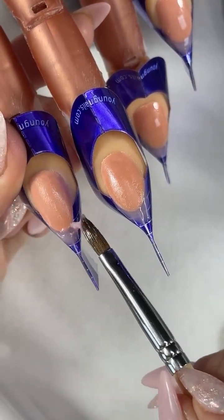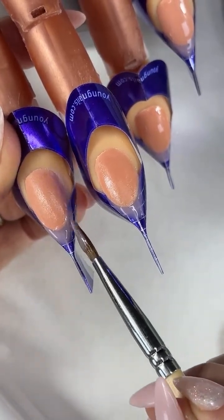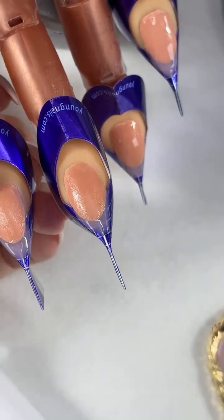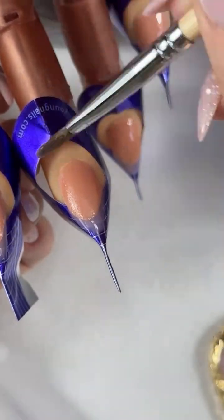All right, by my fourth one, I'm warmed up. Dolly is not like a client, that's for sure. I am using the Master Gel Brush by Young Nails. It's the wood one with the point. And I'm telling you right now, it's the easiest to get it up in your corner.